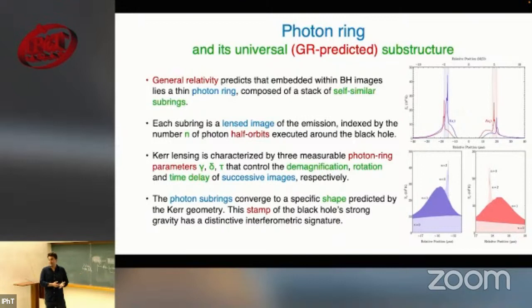Interestingly, they're not just fundamental constants, they're actual functions around the circle. So if you were to measure this demagnification factor, you could measure it at every angle. You're not measuring just one number, but you're measuring a function's worth of numbers as you go around the image. So this should be a really interesting constraint.